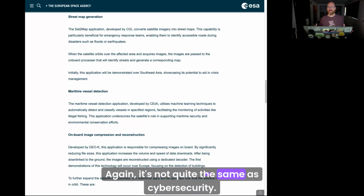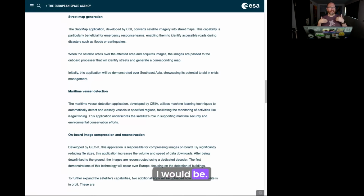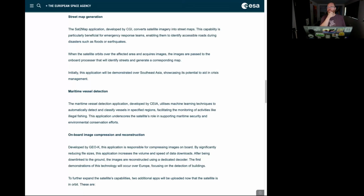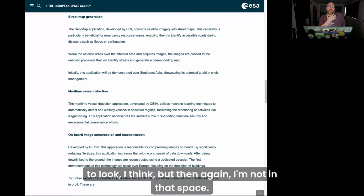Again, it's not quite the same as cybersecurity. I would be doing a lot more with log aggregation to look. I think, but then again, I'm not in that space. That was a long answer.